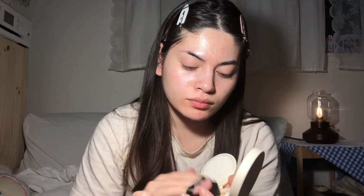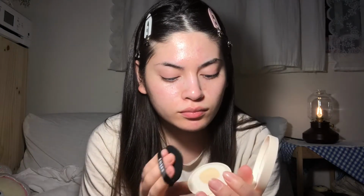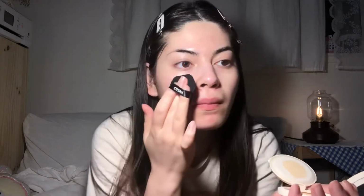Now, patting it into the cushion area, you wouldn't think it would pick up a lot, but the cushion is kind of firm, so when you push down, it really picks up product. And I was expecting it to be really sheer, but it actually had a lot of coverage. As you can see in this video, I have a lot of blemishes and pimples, but this actually covered them up, like, a lot.